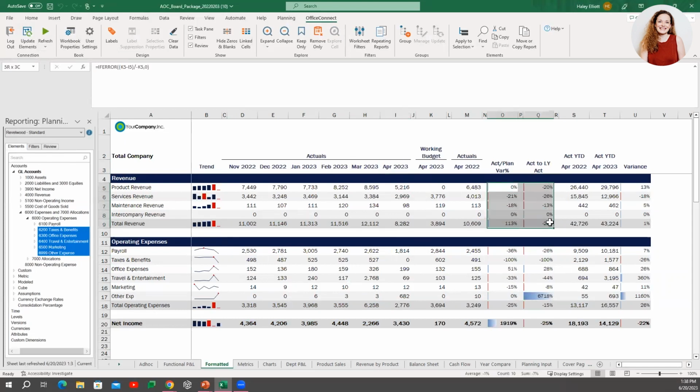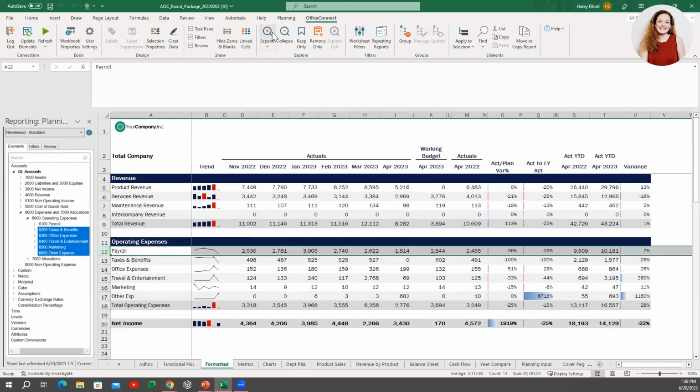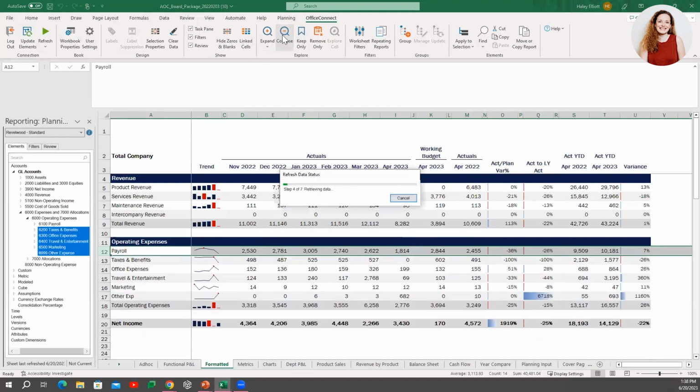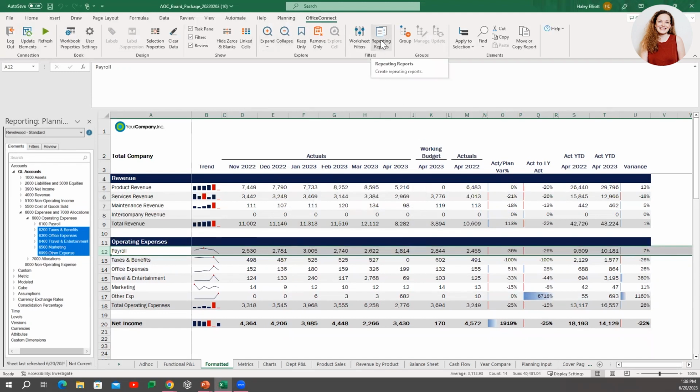And if you notice, all of my Excel sparklines are still here, so you still retain Excel formatting as well. You have some ad hoc functionality, being able to expand and collapse different line items for additional analysis. So again, not just a static report. And then if you want to break out a report like this for different business units, departments, team leads or projects, you can come into repeating reports.